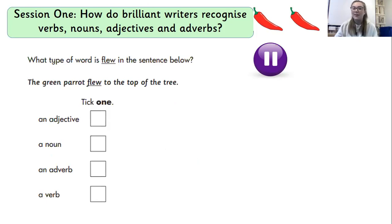Okay, right. And the last one, you're going to just write the word out for me. What type of word is it? So listen carefully. We'll think about the underlined word again. What type of word is flew? The green parrot flew to the top of the tree. Is that an adjective, a noun, an adverb, or a verb? And you're going to write down the type of word it is for me. Okay, pause me, off you go.